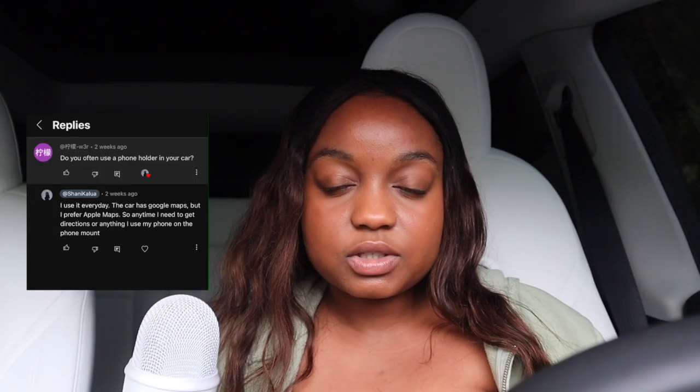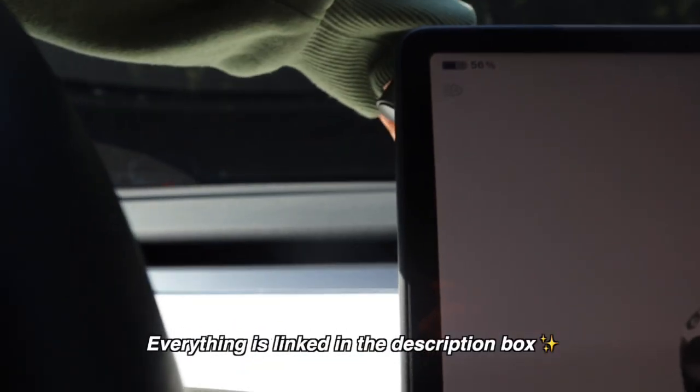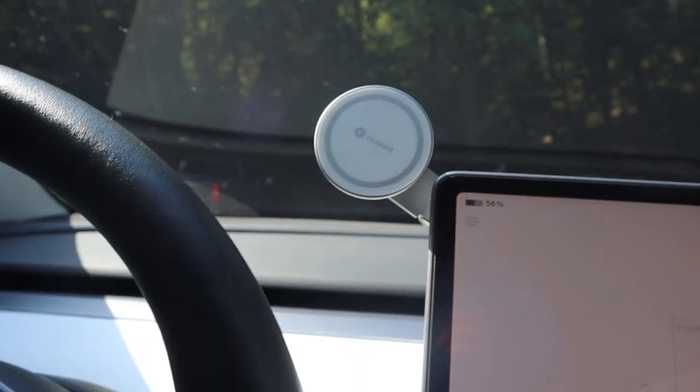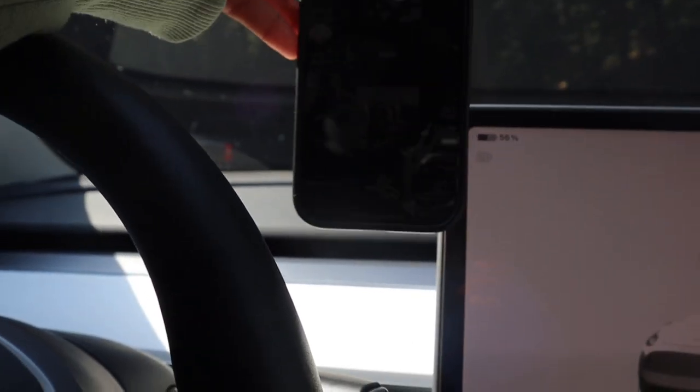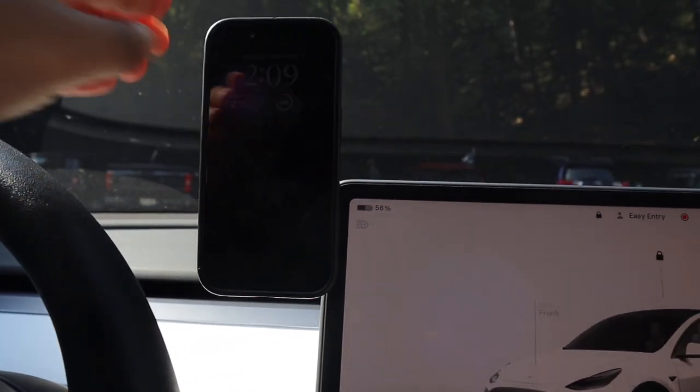Okay, I want to move on to the accessories that I use the most in this car. First one will be the phone mount. The phone mount was also a gift from my mom. She bought it for me for Christmas, from Amazon, and I know exactly which one it is because I sent her the link for it, and then she bought it because she cares about my safety.